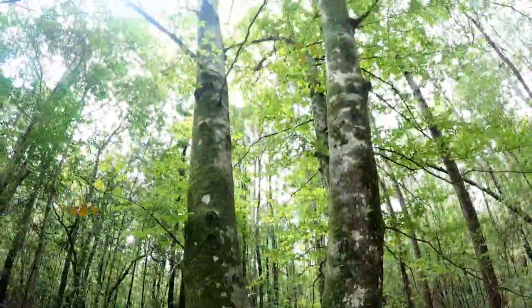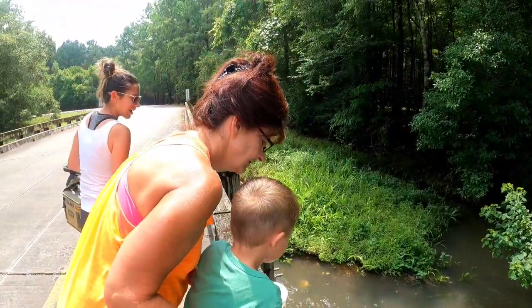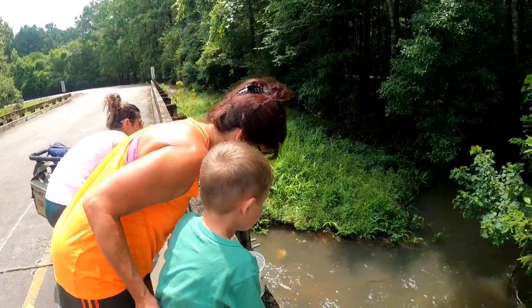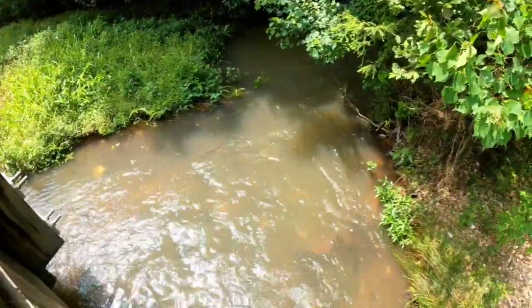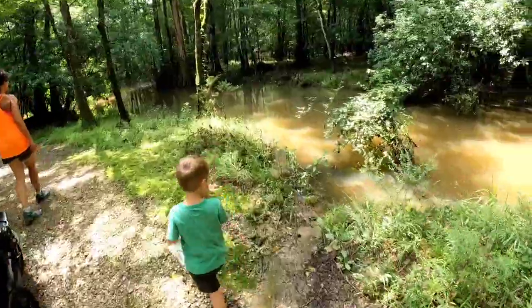American beech. That's a beautiful tree. You hear that flowing water? Sounds pretty. Do you see any turtles in there or snakes?